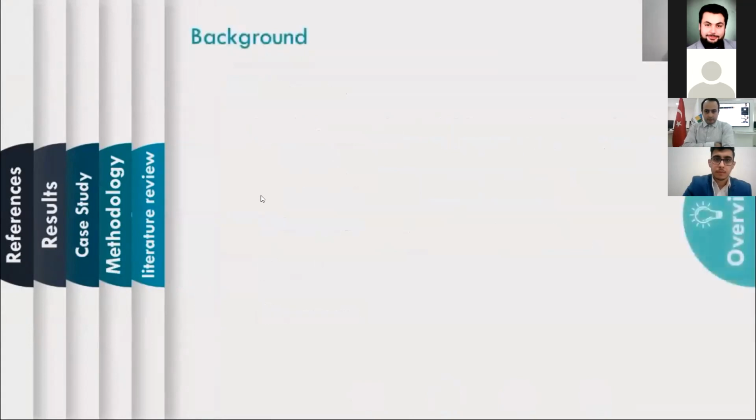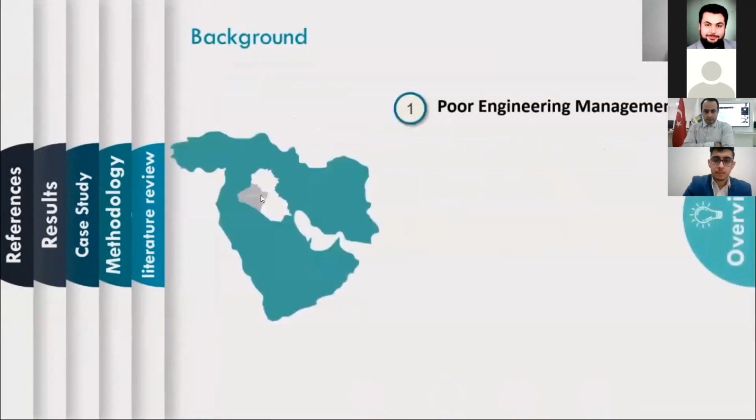As a background to understand the basic issue, which is the engineering management in Iraq. Generally, we have a poor engineering management, and that started from the planning phase to the implementation. For example, in the planning phase there is a limited level of creativity and innovation, and in the implementation there is bad implementation, or either old or limited use of modern technologies.